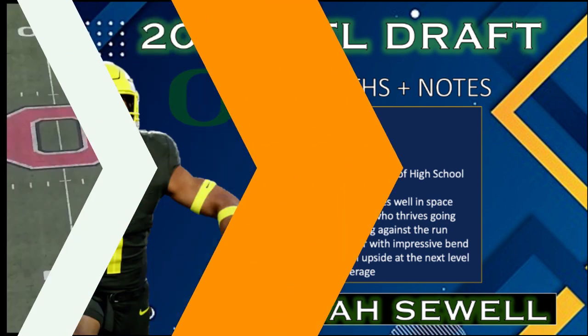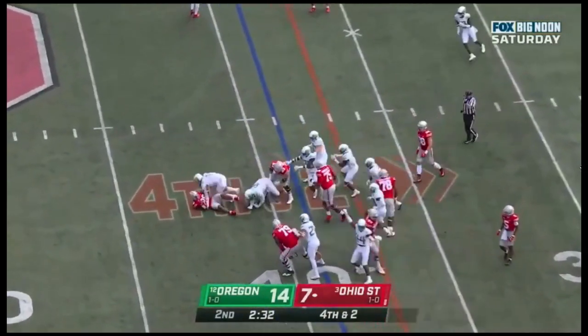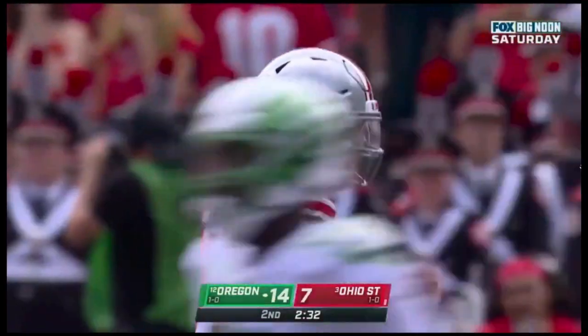Let's watch some highlights. And they'll run it with Williams, and he's backed up and dropped and will not pick up the first down. What a job, Noah Sewell.